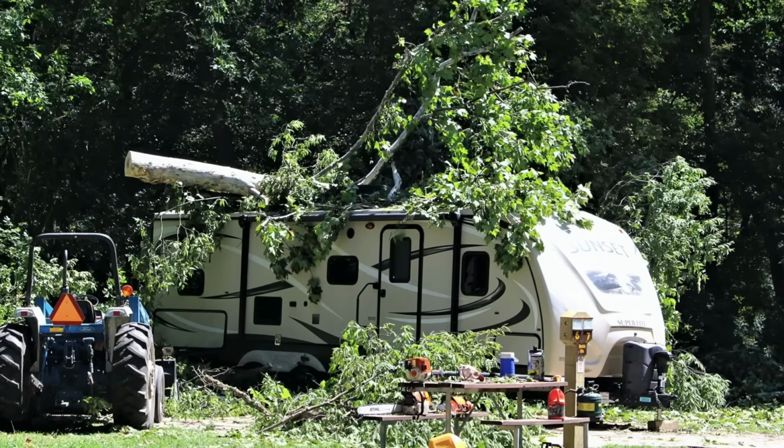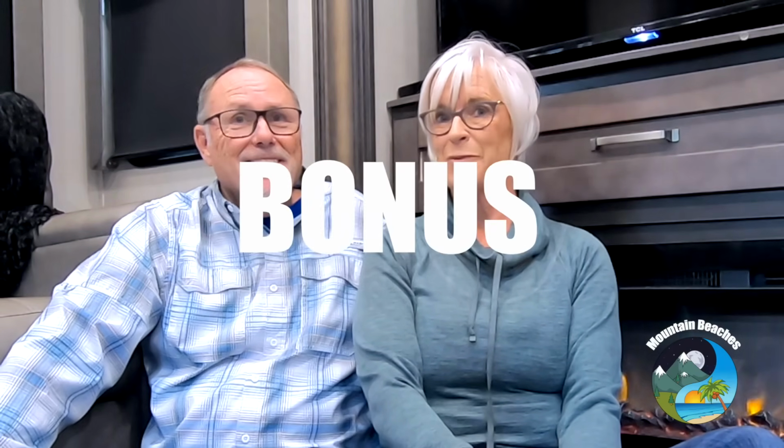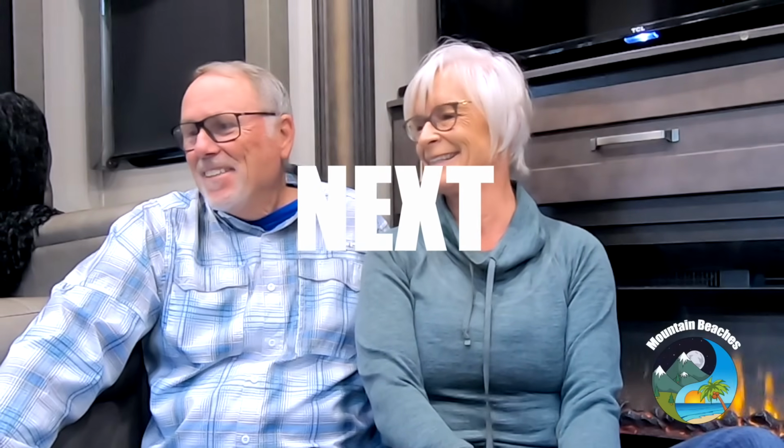Sometimes you can't avoid it depending on where you're at, but if you can, move your trailer into a wide open position, point it into the wind, and no branches or really anything above you that could fall. So that's 10. We have bonus. We have bonus tips. Okay. So bonus tip number 1.